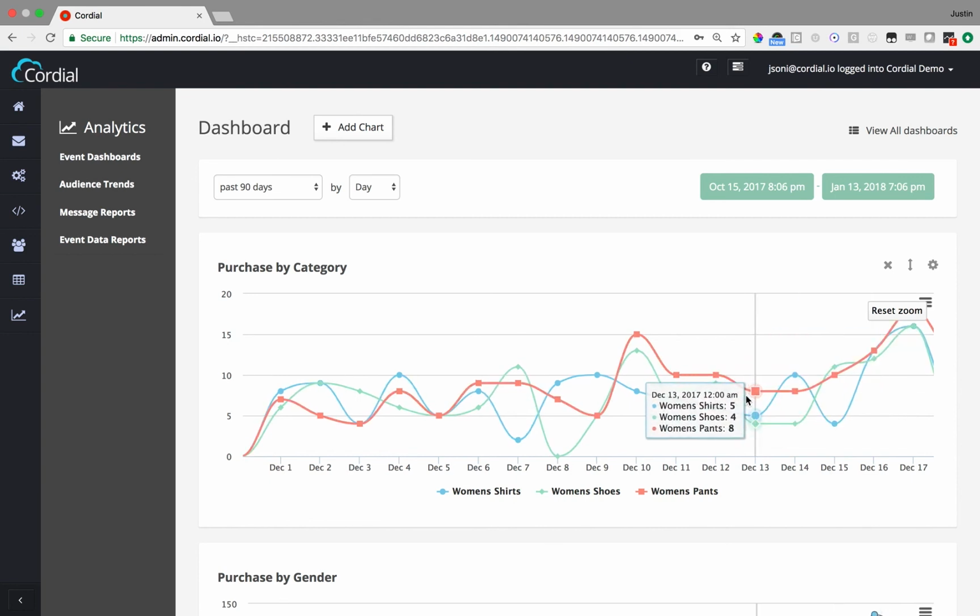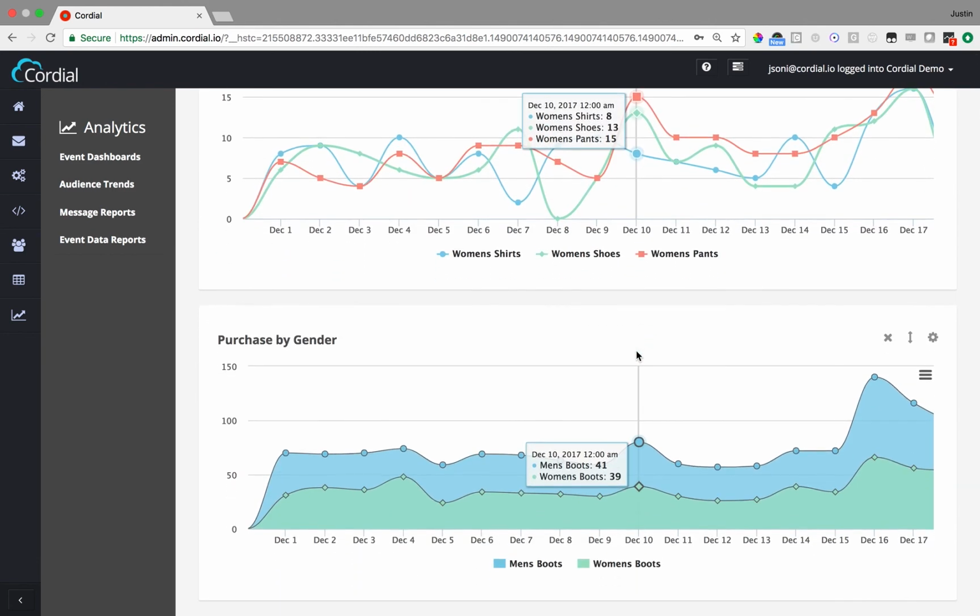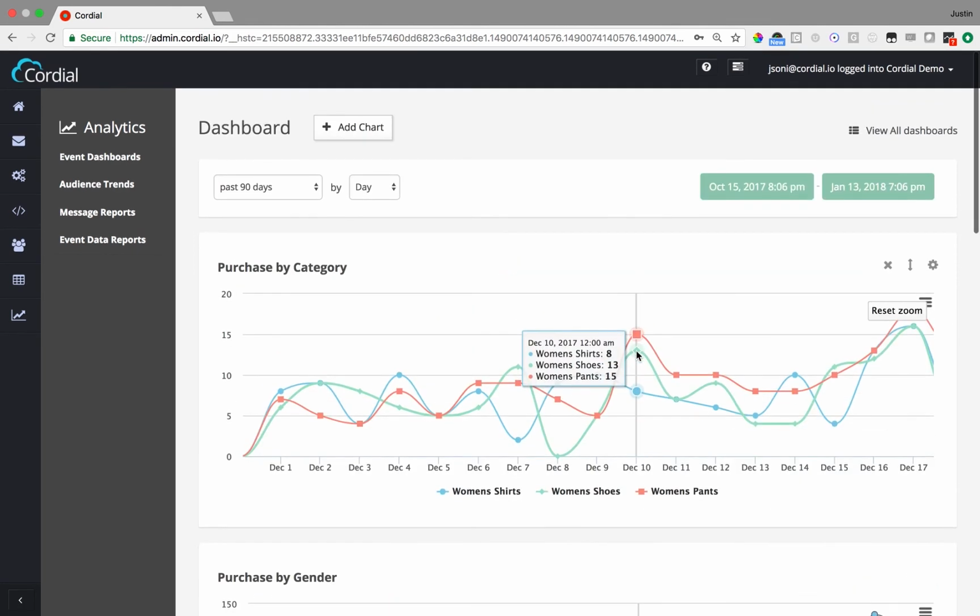So here I can see the number of purchases for each category, and I can easily switch the event that I'm viewing. So rather than purchase, maybe I want to look at search or browse or favorited or shared. And I can also break that out by list as well. So in the bottom chart here, I can see purchase by gender rather than by category. And that can inform the way that I want to move forward with future campaigns or future content. So let me show you how easy it is to visualize this information.